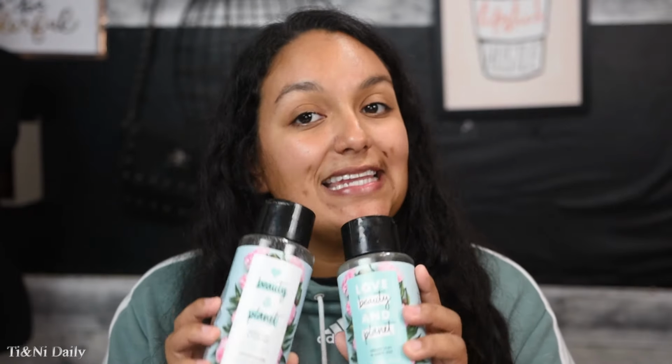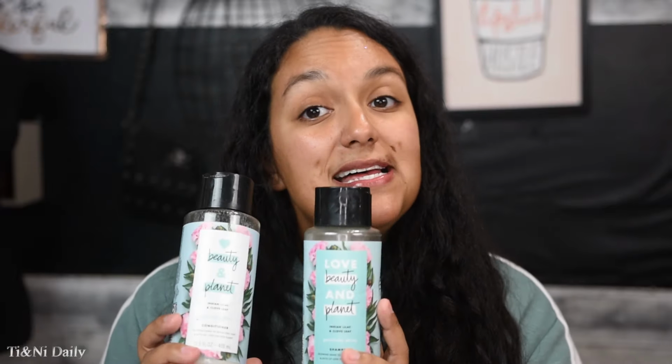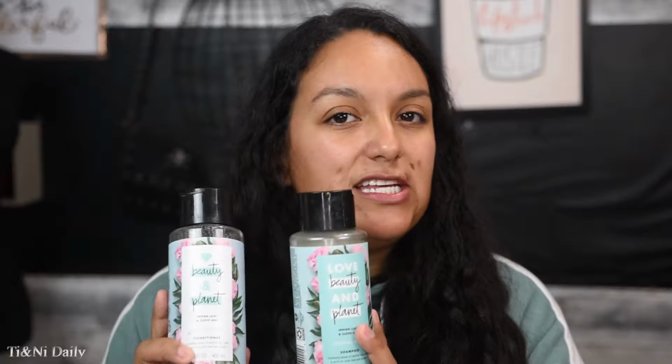Curly, curly, curly, curly. So obviously, first and foremost, I have to talk about one of my all-time favorite brands, which is Love Beauty and Planet. Y'all already know. And this is the Indian Lilac and Clove Leaf. It smells absolutely positively amazing. And this one is for shiny hair. It's called Positively Shiny. I use this when I need to give my hair a little bit more pep in its step with the shine.